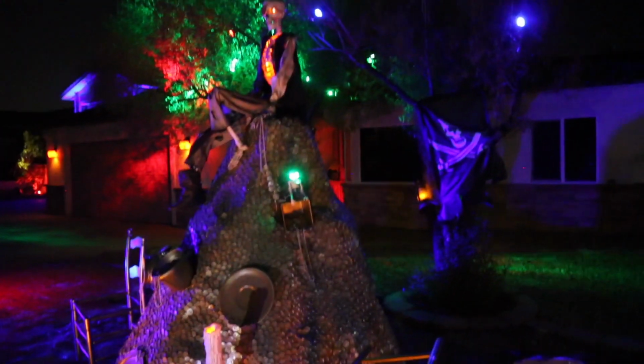And then we'll hide those lights more. And again, everyone sees it from behind this wall, so this is all kind of hidden anyways.